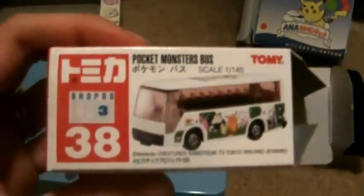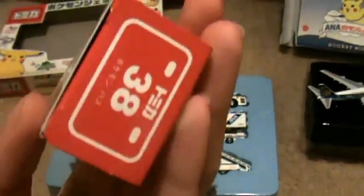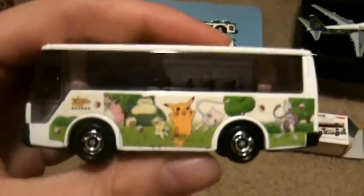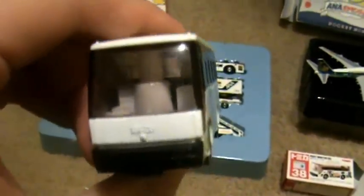And last, this little Pokemon bus. I'll show you the box first again. It's 1/145 scale. So it's pretty cute. You can see the little seats in there. It has a lot of detail to it.